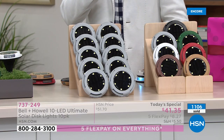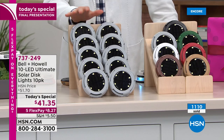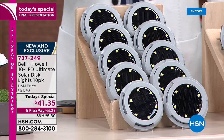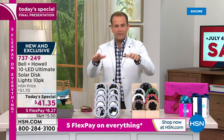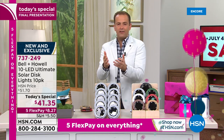We're already halfway through the presentation, folks. This is the silver, if you want the silver. This is very muted light gray, looks fantastic, very high-end. Where are you going to put them? Try and map out in your mind the flower beds, the pond, the driveway, the pathway. Let's line the steps as well as you approach the house. That would be nice. Imagine you pull into the house after a day at work, right?